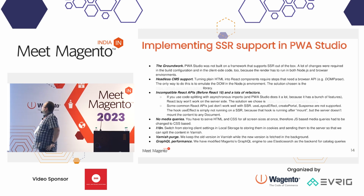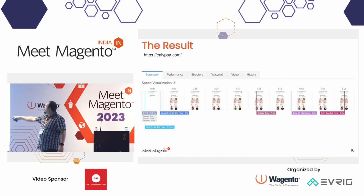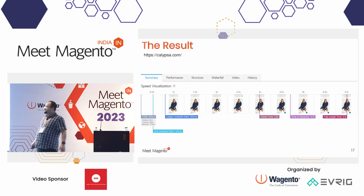The FCP score was above 5 seconds. And after implementing all this solution, we got very good results, even on the complex page. You can see a very complex product page, and the first page load experience and the largest contentful paint, which is the key factor of performance measurement, is around 1 second. And we have similar results on the category pages. And as you can see, this is an example of how we eliminated that gap. In this case, the gap is around 70 to 100 milliseconds. It's instantaneous, actually.